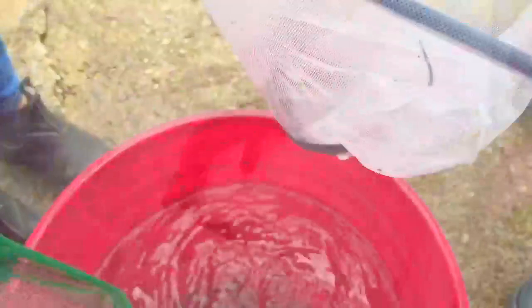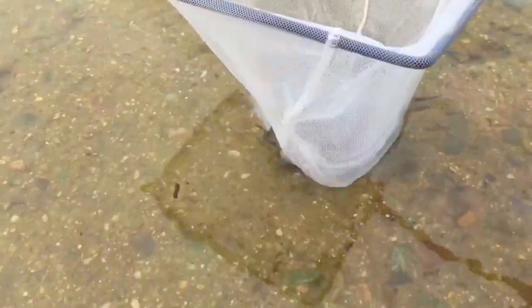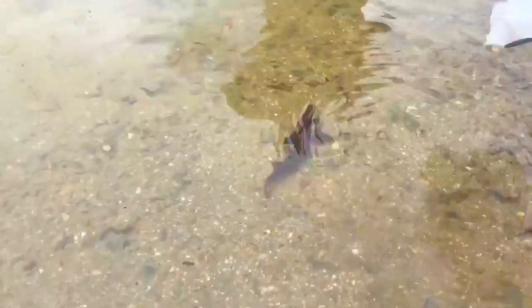Now we have to gently release him into the lake. We gently set our net down into the water and say goodbye to our fish. Good luck, little guy. Hope you have a good life out there.